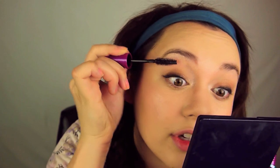I do a couple coats. Because this stuff, I'm telling you, watch. I'm going to do one eyelash, and I'm going to do the other one later so I can show you one without and one with, because I feel like maybe I'm the only one that's like, oh my gosh, it's mind-blowing awesome.